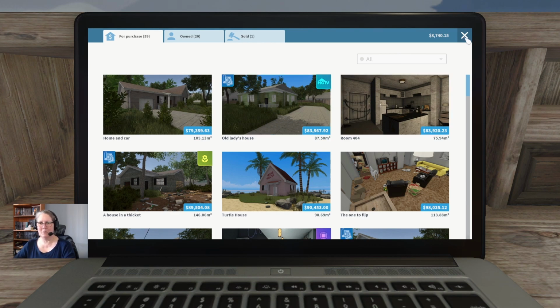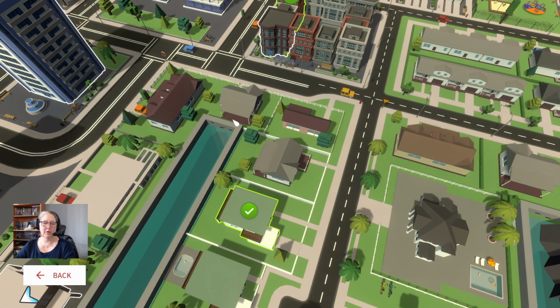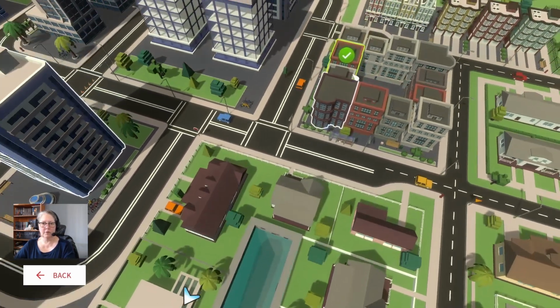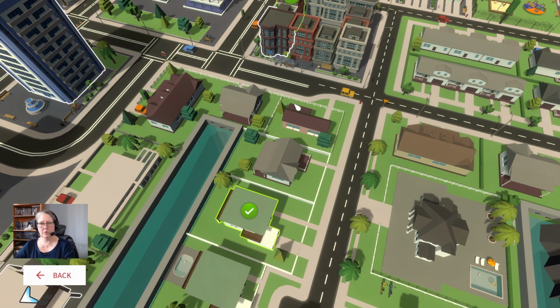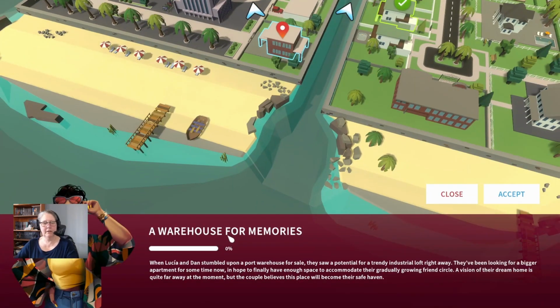I know, it's so good. Okay, map of jobs into luxury flipper. We had a choice of businessman remodeling a place over here. That is business as usual. We have this one over here, which is 2-in-1. And there was one more. Where is it hiding? Over here, by the front. Okay, you know what? Let's do the one closest to the water. That looks like fun. Okay, a warehouse for memories.